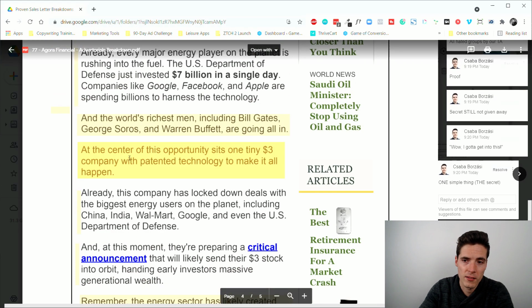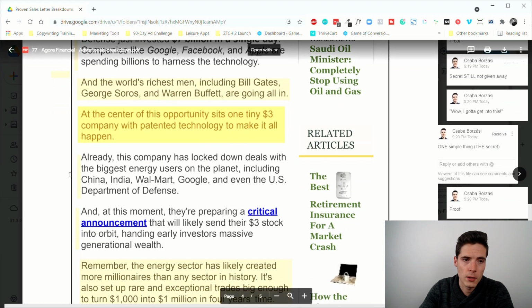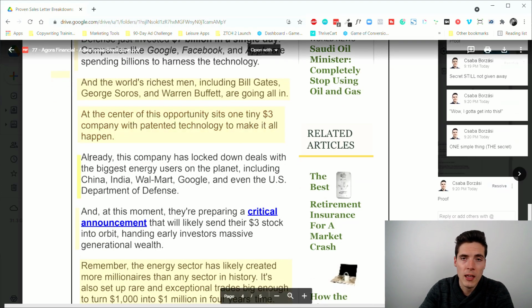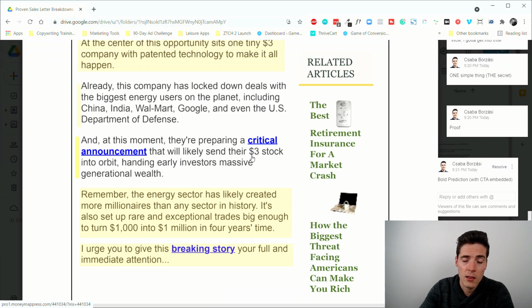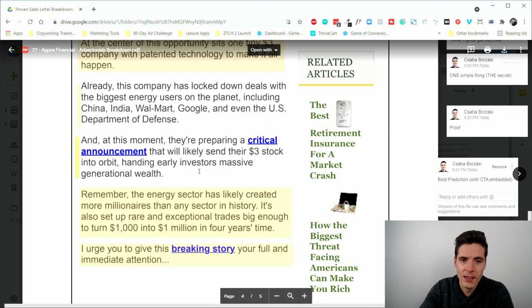And then we have some proof, because we made a promise, and then we have to back it up with proof. It says, already, this company has locked down deals with the biggest energy users on the planet, including China, India, Walmart, Google, and even the US Department of Defense. And at this moment, they're preparing a critical announcement that will likely send their $3 stock into orbit, handing early investors massive generational wealth. So just like I said, at the moment, it's small, but the window of opportunity is closing soon. So if you don't want to miss out, like you did 10 times before when you were too chicken to invest in anything, then you better click it now, because this might be your only opportunity.